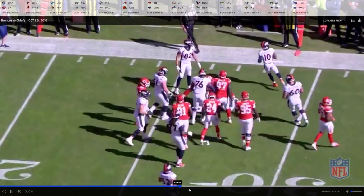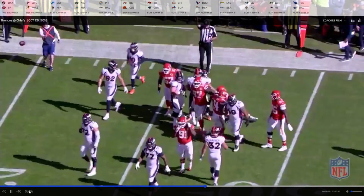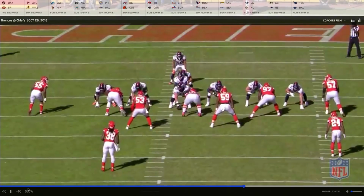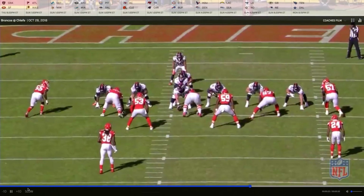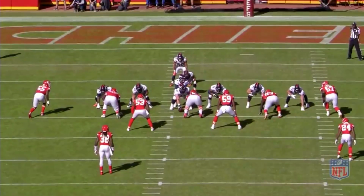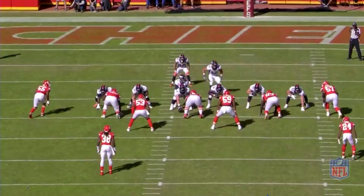Great job here by Garrett Bowles, kind of getting in the way. The run game was really strong. I can't wait to show you guys Matt Paradis in this game. Paradis was awesome in this matchup.